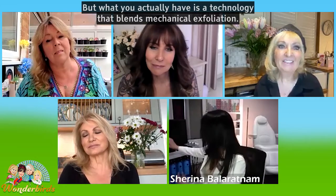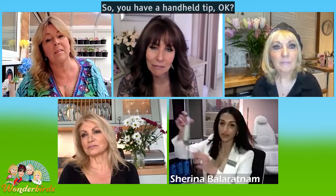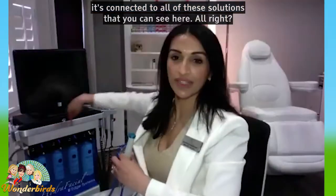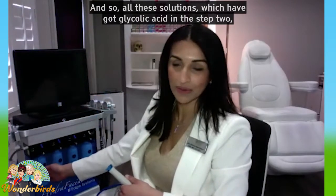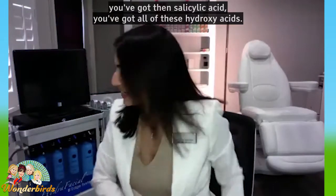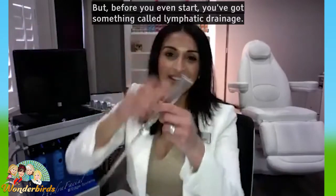But what you actually have is a technology that blends mechanical exfoliation. So you have a handheld tip, okay? And through that handheld tip, it's connected to all of these solutions that you can see here. All these solutions have glycolic acid in step 2, then salicylic acid, all of these hydroxy acids. But before you even start, we've got something called lymphatic drainage.